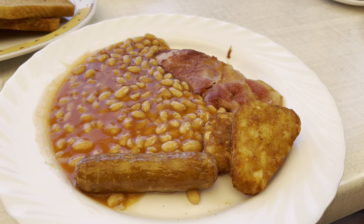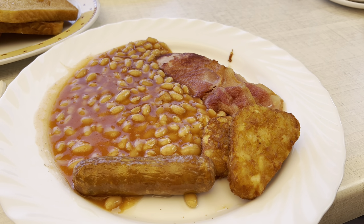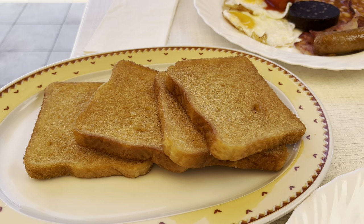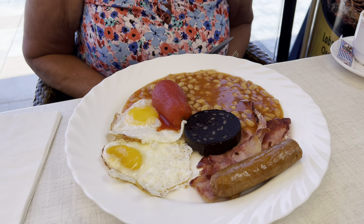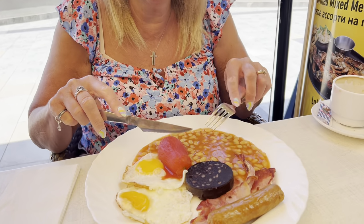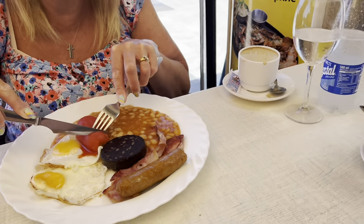Here we go then. This is exactly what I ordered. I've got my nice well done bacon, my hash browns and my sausage. Nice side of fried bread, which looks delicious. Mum has got her, it was build your own as well, wasn't it? No, it was a full English. Oh, full English, yeah. And you added a black pudding. There you go, and here's Dad's.